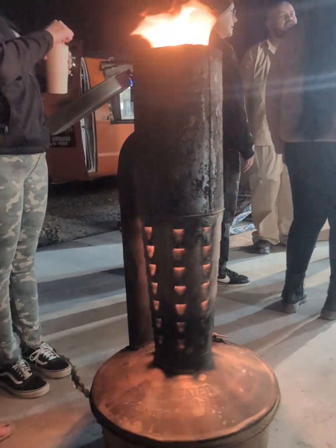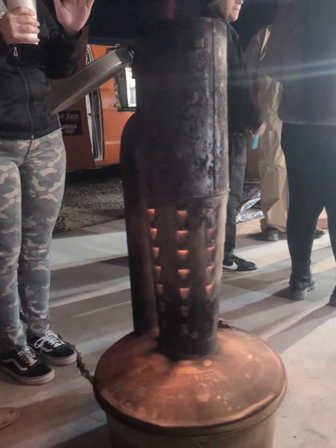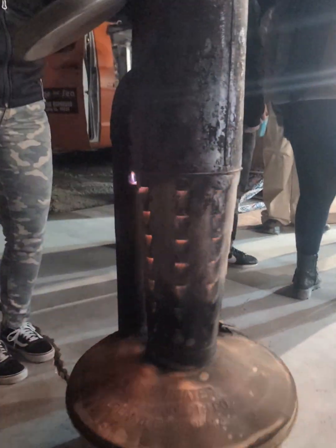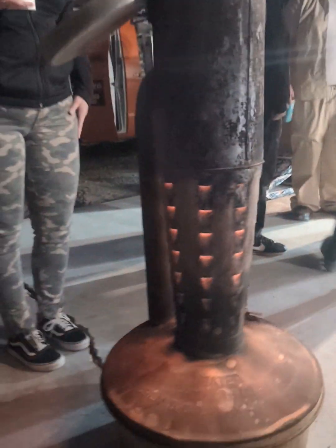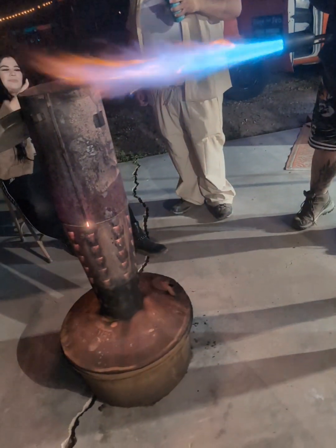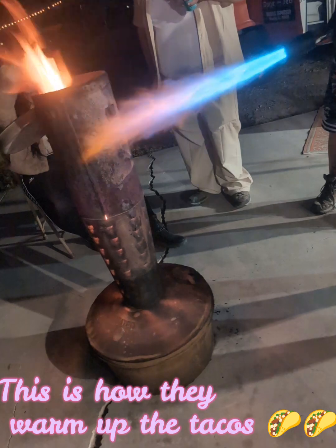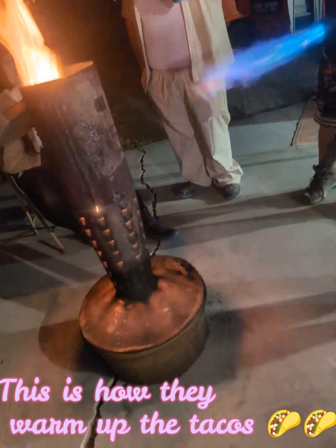I was hungry, so we went for tacos, and we found this. Check out this warming fire. It takes diesel fuel. Yeah. This is how they start. Oh shit, it's like a flamethrower.